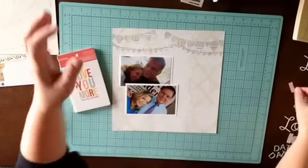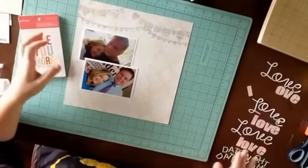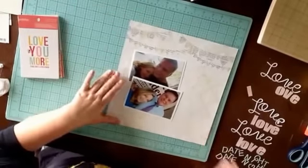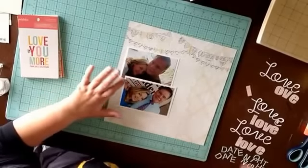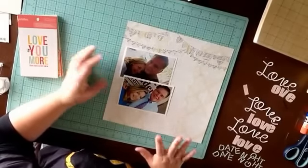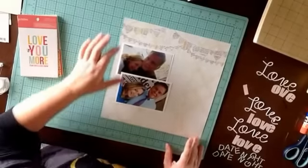So I have all of these, let me just move that over again. All of these here that say love, love, love, love, love. And they also have date night. I have 2 words that say date night, and that is my, we need to go on more dates.